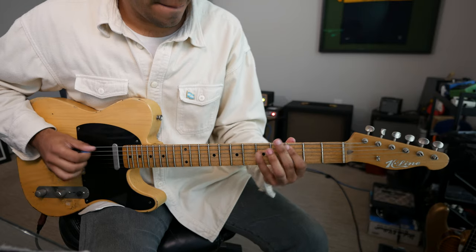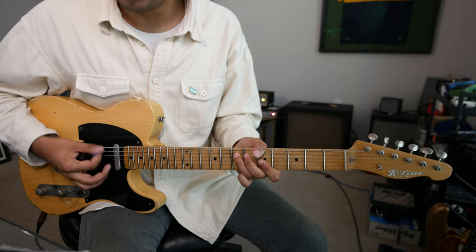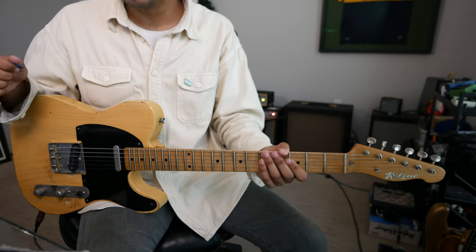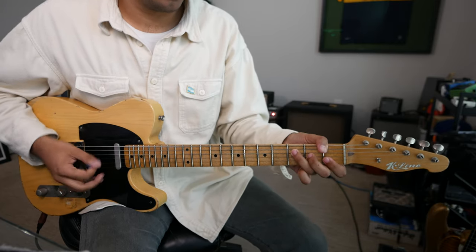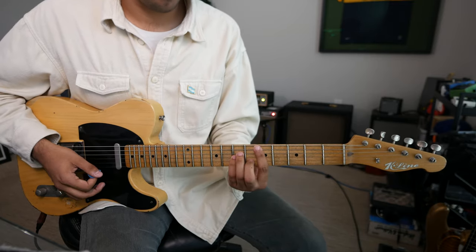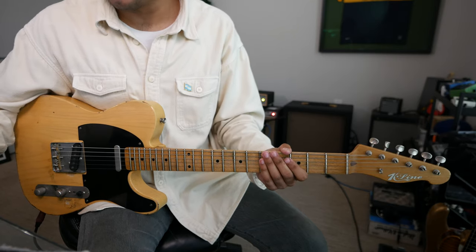Genius. Here comes... so good. Second verse, again, same chord progression. But at the end of the second verse, I'm looking at the lyrics, so I have context.